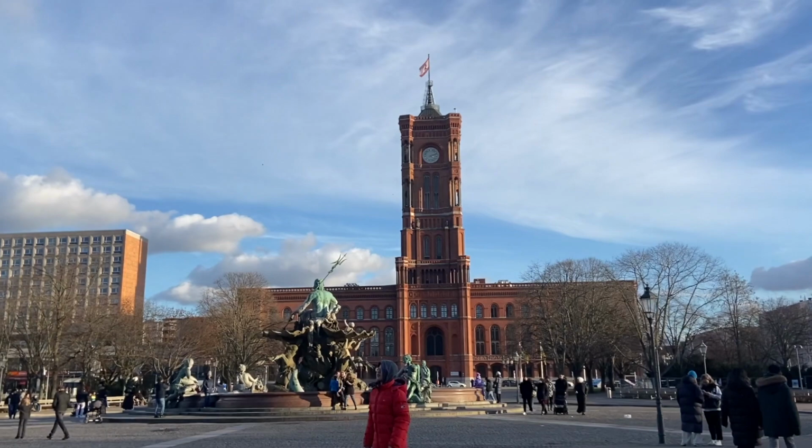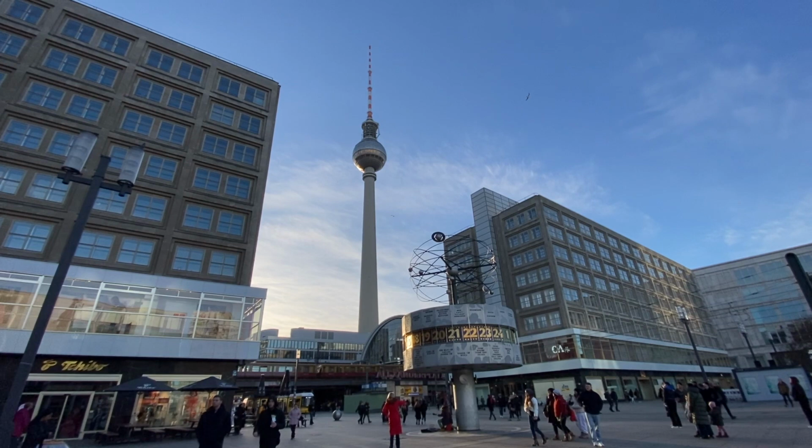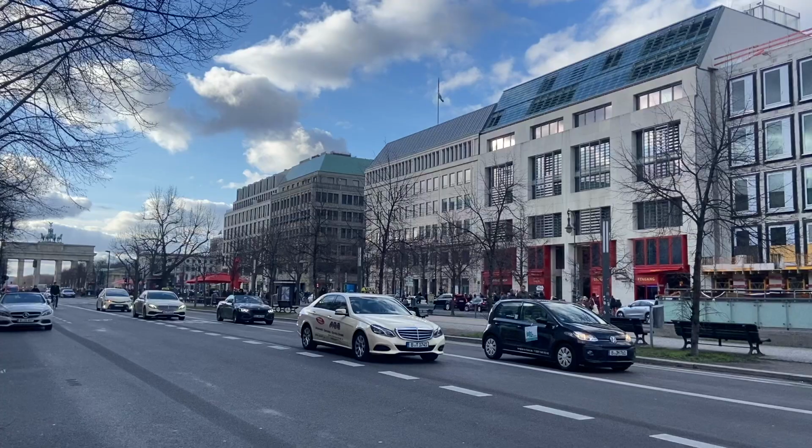The vibrant Alexanderplatz is the ideal location to experience the spirit of the city. The Alex, as it is called by Berliners, is the central square of the eastern city center and one of the most important sites of Berlin. Tourists from all over the world admire the square and its attractions, including the TV tower, the world clock, and the fountain of friendship between nations.